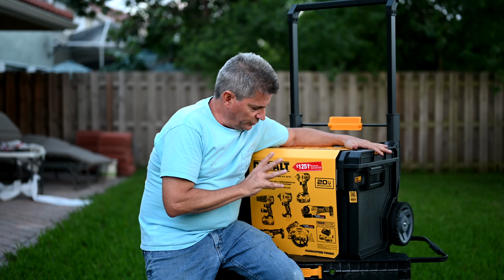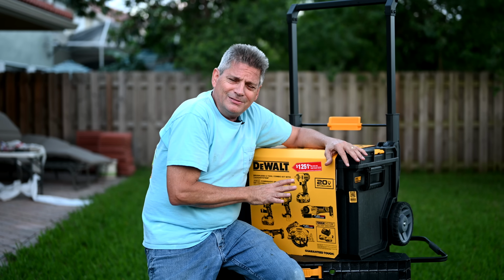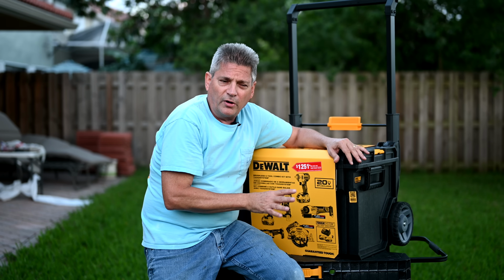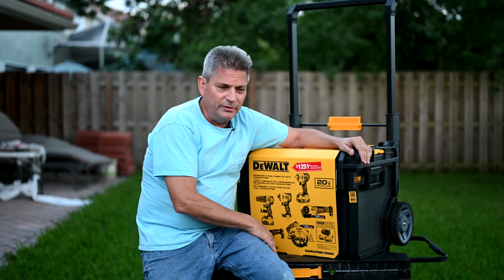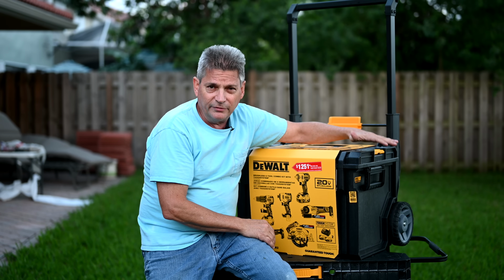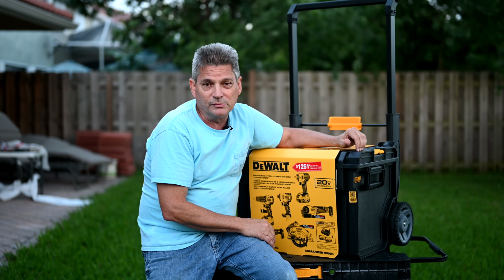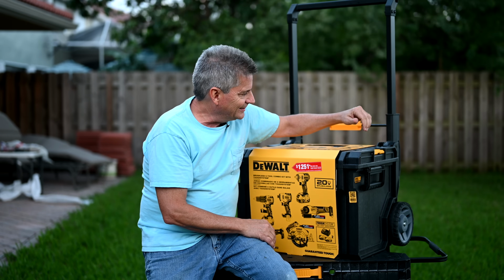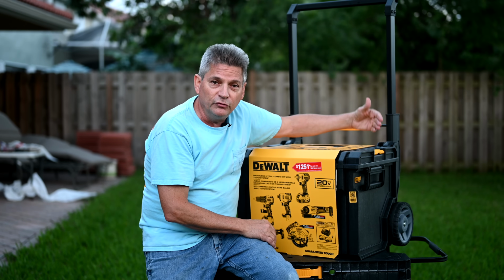And also, we're going to do a very quick box opening and show you all of the tools that are in here, so you know exactly which tool you're getting and which model. A lot of times they make mistakes on the websites and they itemize things wrong. In fact, originally last week they had this itemized wrong. They were showing this box as a Dewalt Tough System 2.0 box, but it's not. This is a Tough System 1.0 rolling box. This is the previous generation box.